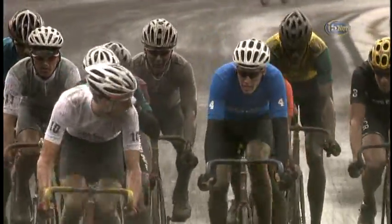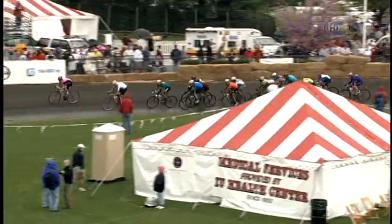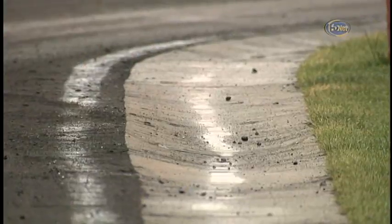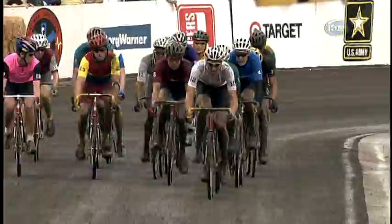Tactical pace here. I think it's like 24 laps to go. Everybody's settling in. They're kind of checking each other out. You want to see what's going to happen in the next couple laps. It's really going to determine who's going to be on the bike for the final. So Jason, the Cutters team in white leading the race, not with a reputation as great sprinters. When does it have to happen for them?